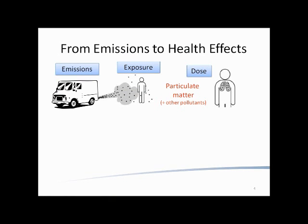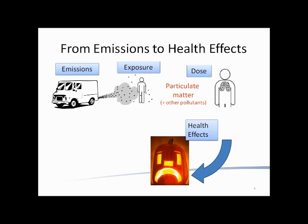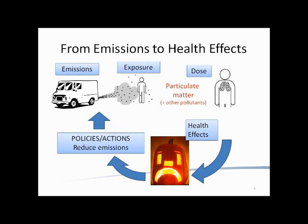This slide illustrates the pathway from the emissions that are produced by the vehicle to exposure for a recipient who receives a dose of diesel PM, which is dependent on both the emissions amount and the proximity to the source. And these result in health effects, as Sad Pumpkin here is showing. What we want to do is turn that around by developing policies and actions to reduce those emissions at the source.